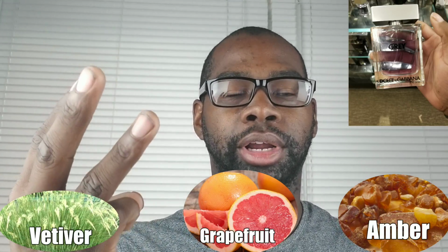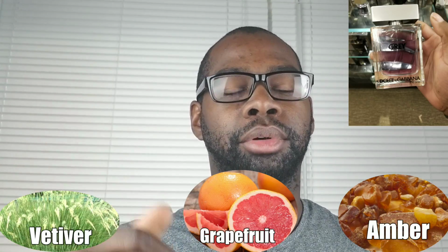If you like the notes of vetiver, grapefruit, coriander, basil, amber, you'll like this fragrance. But that has the same notes in Dolce & Gabbana The One EDP and EDT. So I don't really know what to tell you guys. Like, is it worth buying it? If you want a spring and summer fragrance and you don't have one, then yes. I can't see myself wearing this in the wintertime. It's not going to project off my skin. I'm going to have to keep reapplying it. And I already have this if I want to wear it for the fall and winter colder days.